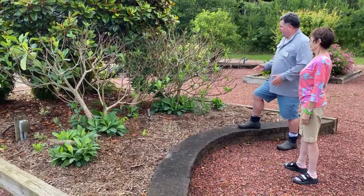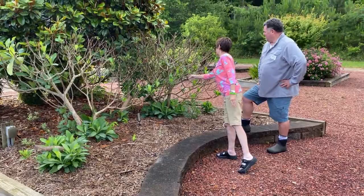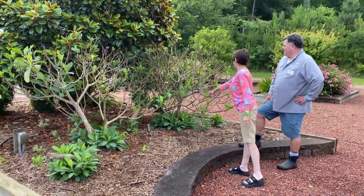You think that's going to come back? It's putting out side buds. Right here, do you think it's going to come back for you? I don't think it's going to come back where we've got these leaf buds. Would you take it down to let it start all over again, or is it too interesting to cut down? Well, I'm waiting to see.